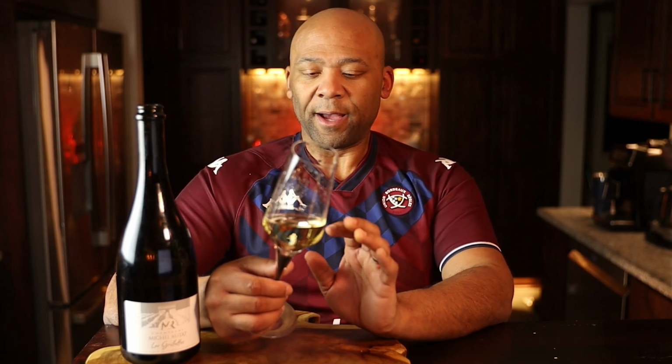Now let's talk about pairing. This will work well with almost anything. And we'll start bold first. I would go, let's do a steak. Definitely stay away from a fatty sauce like steak au poivre. Keep your steak natural, a little bit of salt, pepper. Let the meat and the fire do the talking, and this champagne will work beautifully with that.